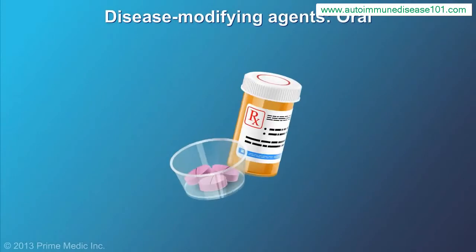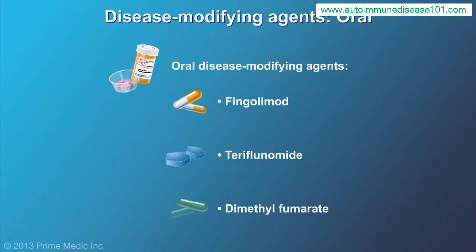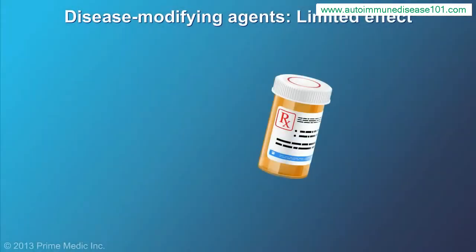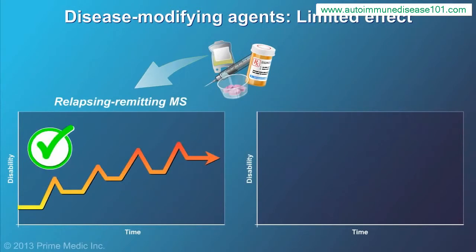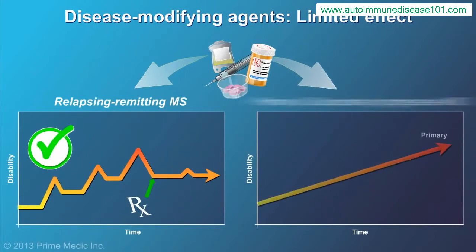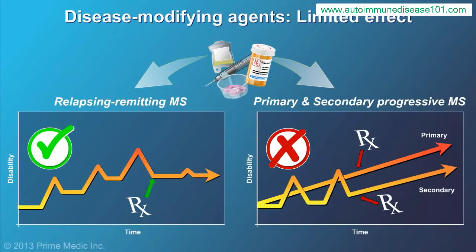More recently, medications that can be taken by mouth have become available. These include fingolimod, teriflunomide, and dimethylfumarate. Unfortunately, even though all these disease-modifying agents have been proven effective at altering the disease course of relapsing remitting MS, none have been shown to be particularly helpful for people suffering from primary progressive or secondary progressive MS.